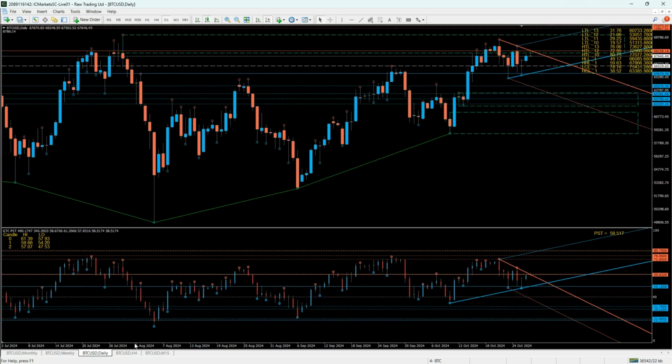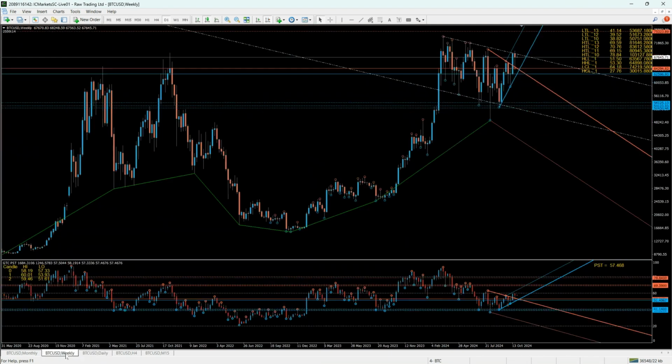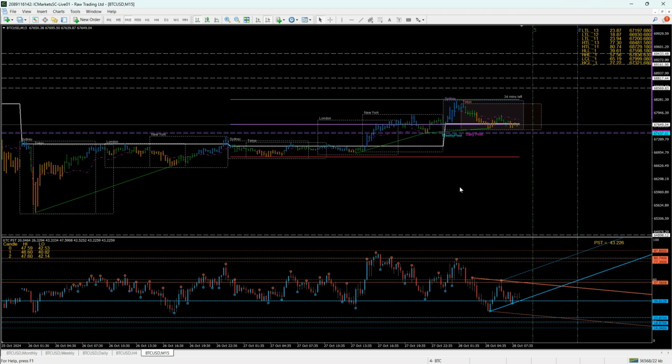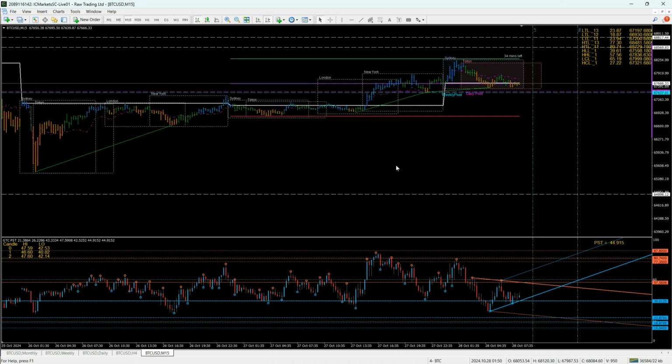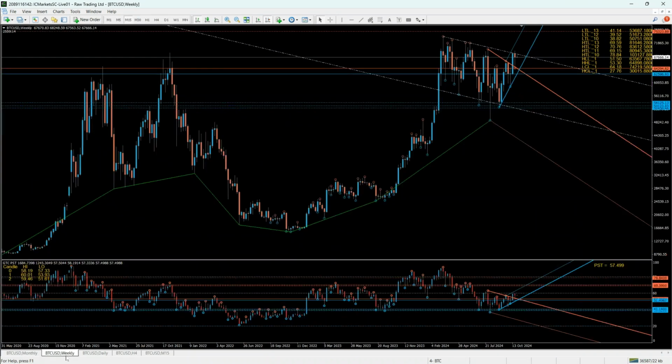Plus, do I have anything else on the weekly? Maybe the blue, which is the 51, and that's 63.567. Which is about there. So how can that work out? Let's check out the weekly. Well, look, if it comes back down, you can buy there.